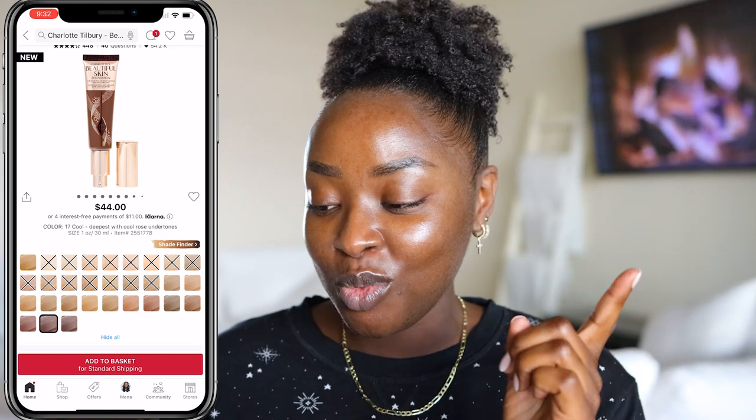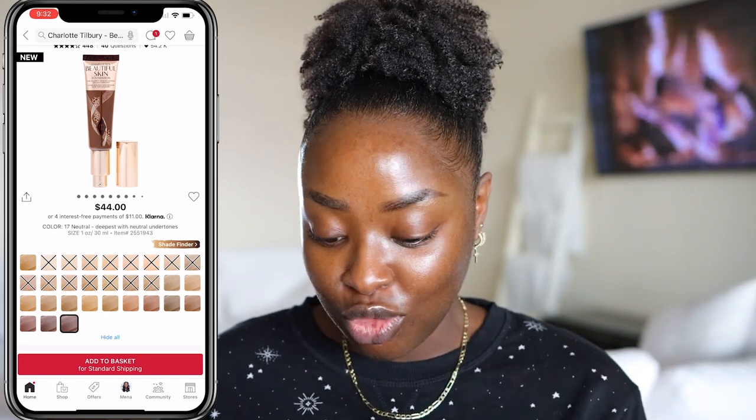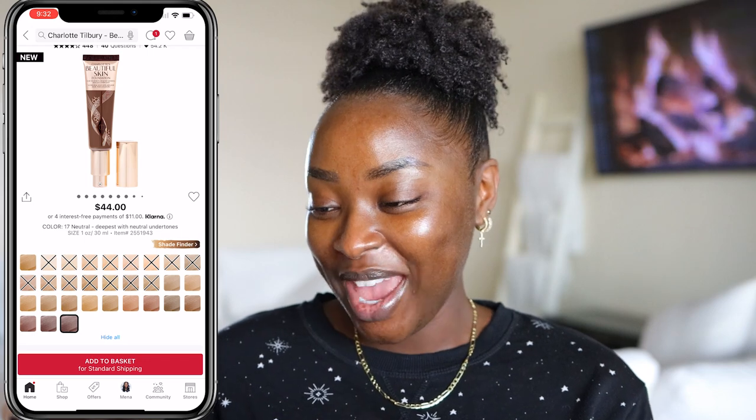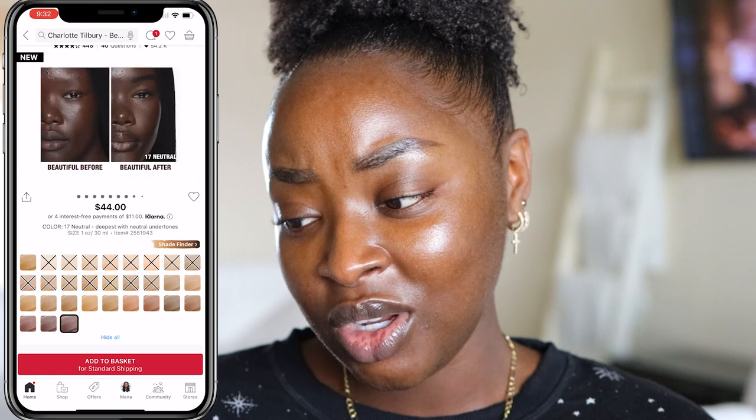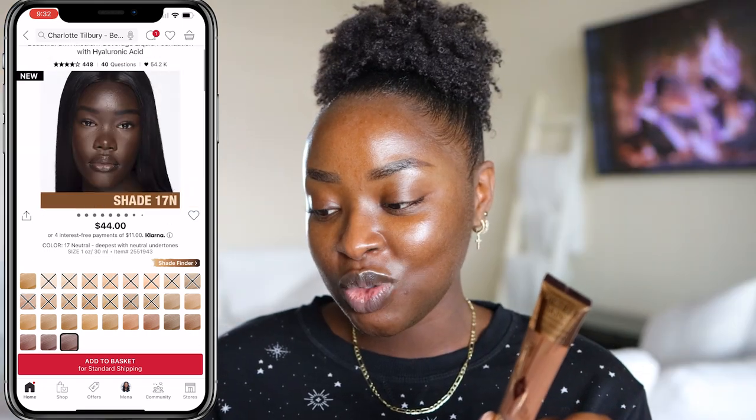Okay, so there's one that I was not sent. It's 17 neutral. I feel like I would match with 17 neutral, the model is pretty dark, but you know, I do make dark foundations work. It doesn't matter. Here we are. Okay, so I am just missing 17 neutral, which is the darkest shade. Let's see what this is all about. In case you just want to see what the colors look like on my skin, I'm going to swatch all three of them just because we're here.